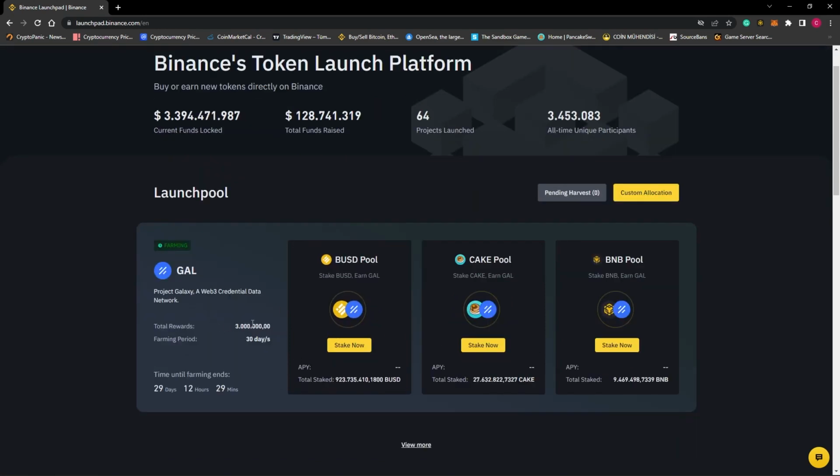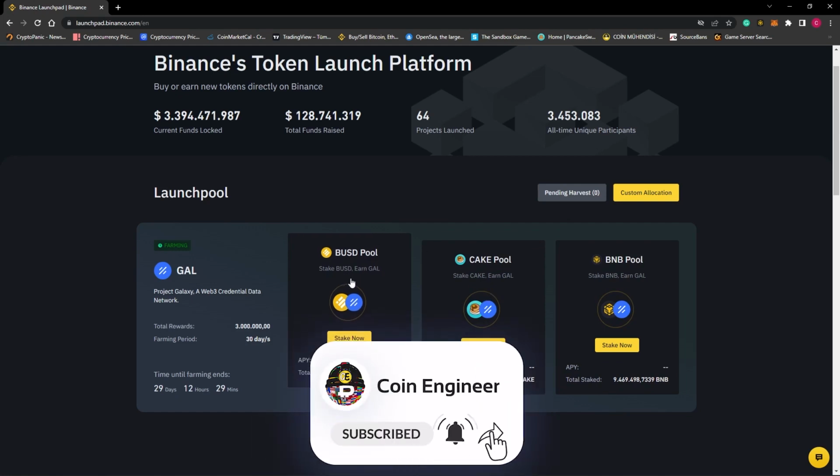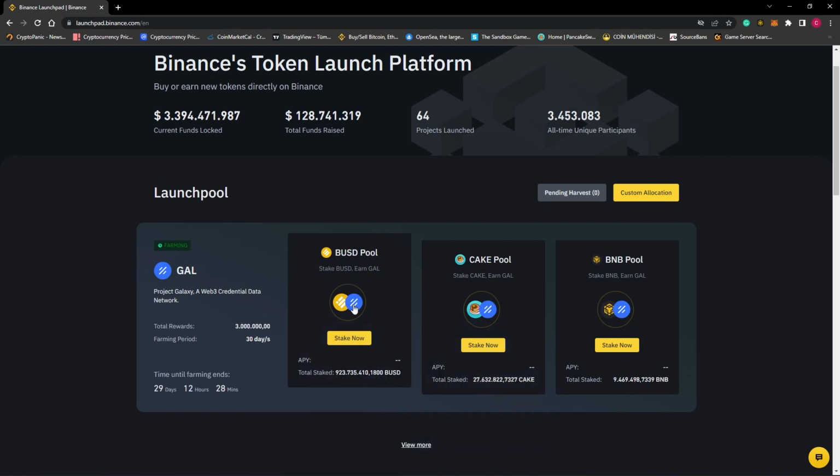There will be 3 million GAL tokens available for 30 days, and those who stake Binance coin will get 70% of the rewards, which is about 2.1 million GAL tokens. Those who stake Cake will get 20% of the rewards, which is about 600,000 GAL tokens, and those who stake Binance USD will receive 10%, which is about 300,000 GAL tokens. All these tokens will be distributed evenly to those who contributed during the staking period.